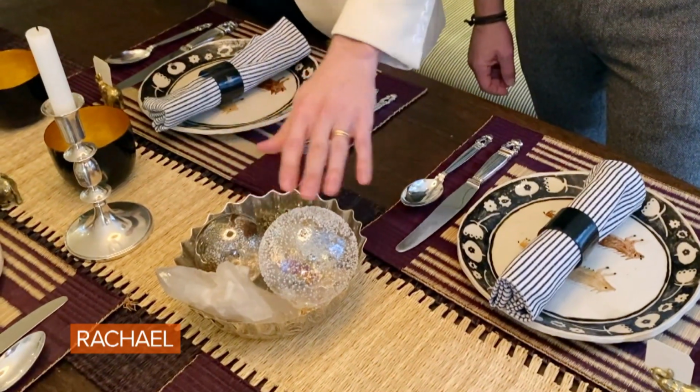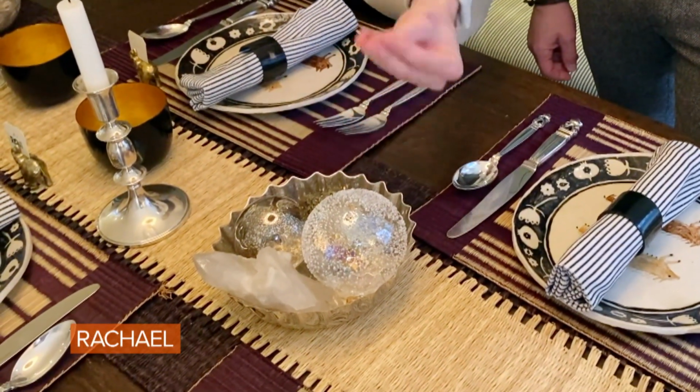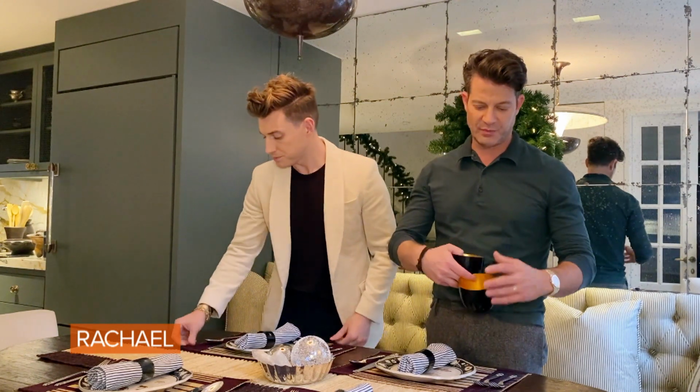One of the things that we love to do with holiday decor is reimagine what you're using and how you use it. These are ornaments that we've been collecting, mixed with some beautiful geodes. Again, they give a beautiful ambient lighting, rich in texture, and you just put them in a simple silver bowl, and voila.